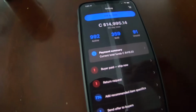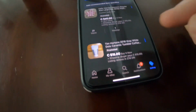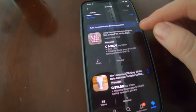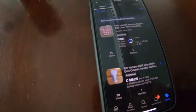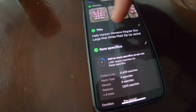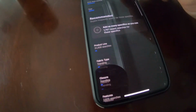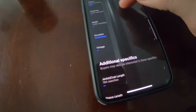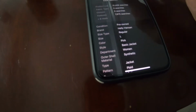So once again, we're just here on the eBay app. We're going to go to our active listings. Now here in our active listings, we'll just find something. So here's a jacket, right? It says it's in the pink label, so I know it is in the pink label. So if I go to revise listing, here's all our pictures, our titles. Under item specifics, when we click this section, at the very bottom, there's a little section that says custom SKU, and right there you can see I just typed in pink. Okay, so I'm just going to close this, discard changes.